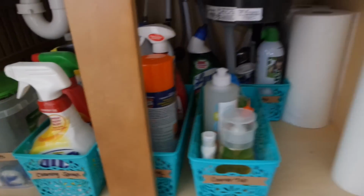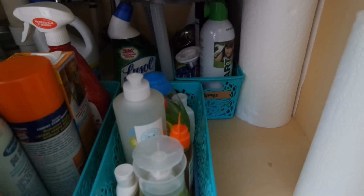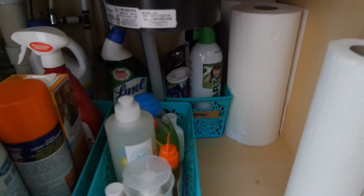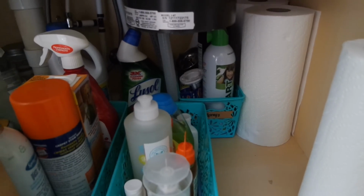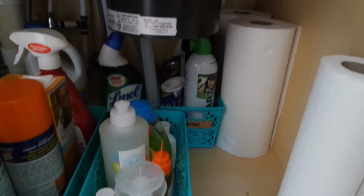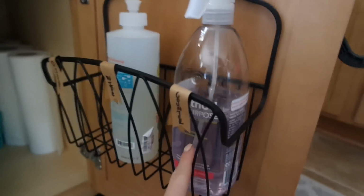We do have a cat and a dog, so that is why we need so many of those. And then all the way in the back I have our bug sprays, things that are, I feel like, chemically dangerous, that are used inside and outside, like wasp and ant repellent and stuff like that. So I really just don't want that to be on the forefront to accidentally get grabbed or anything like that. Door hanger, I have my countertop cleaner.